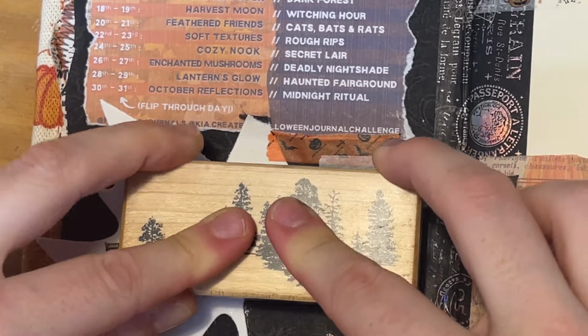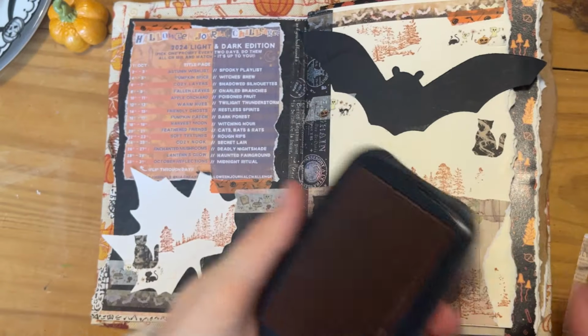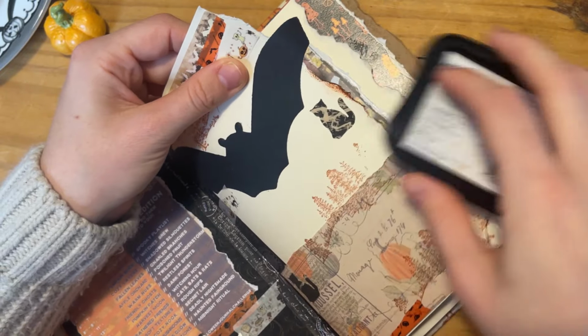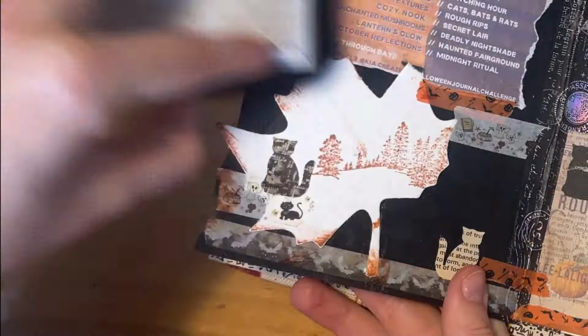It's like aging the paper almost, you know, like when people tea stain it or burn it. I feel like it might not look like it now, but when it comes to the end, that is the kind of effect that this gives. And I also used the ink pad to rub some colour onto the ripped edges of the pages, and this added to that almost burnt, aged look of the paper.